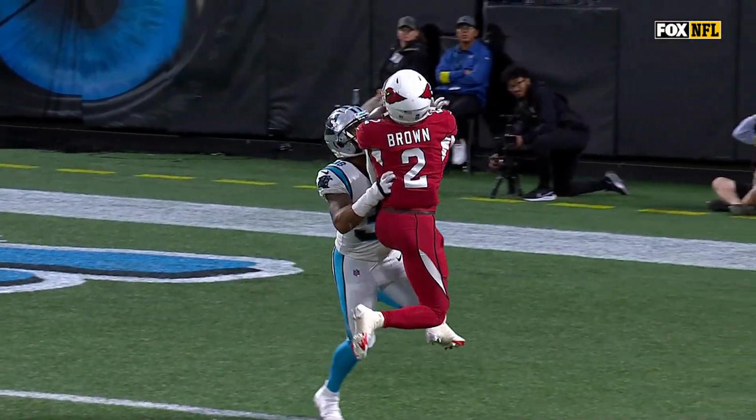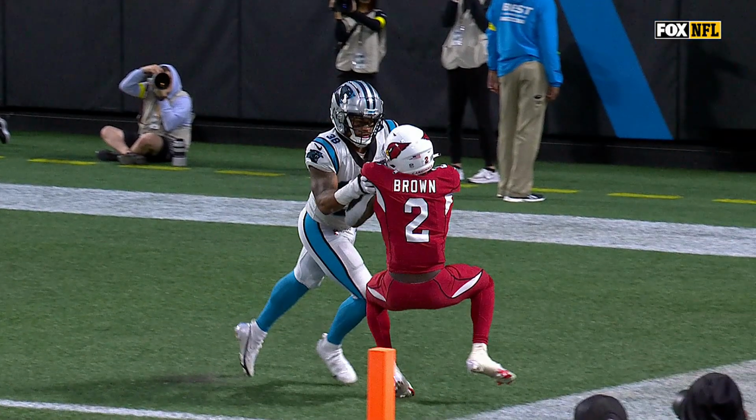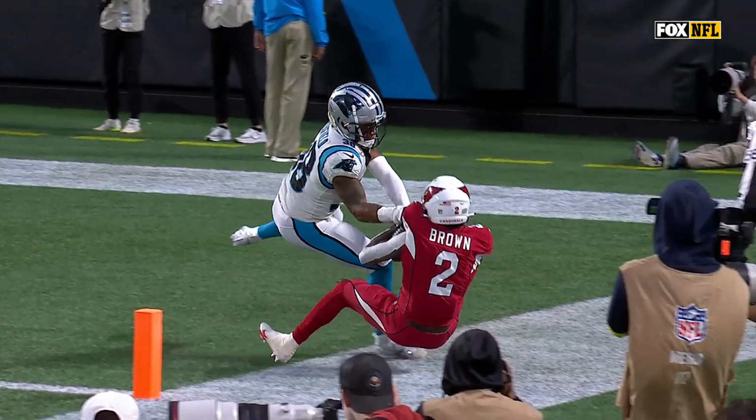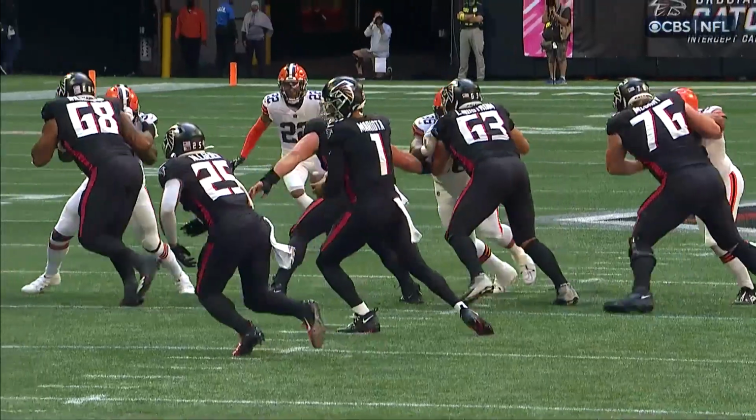Look at the concentration to go up and get the football, contested by Miles Hartsfield. Wow. Ooh. That was gorgeous. That was absolutely gorgeous.